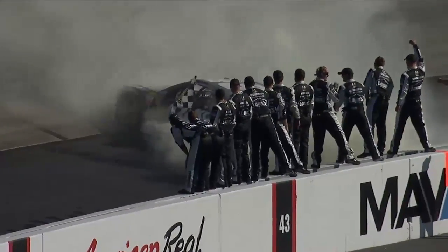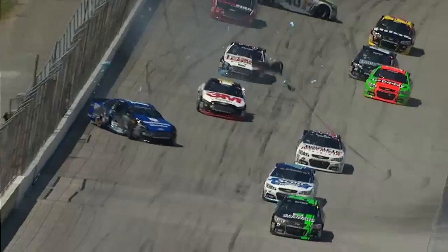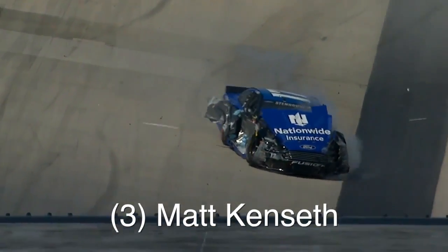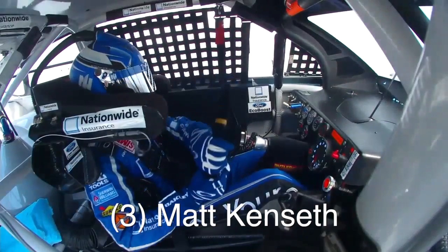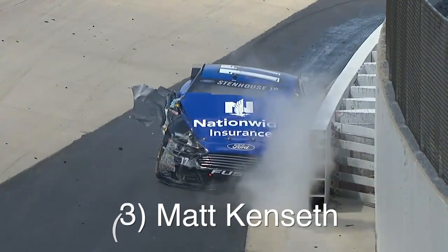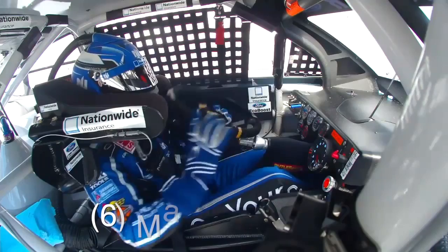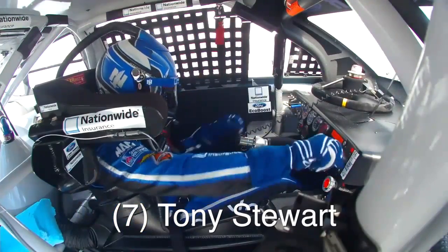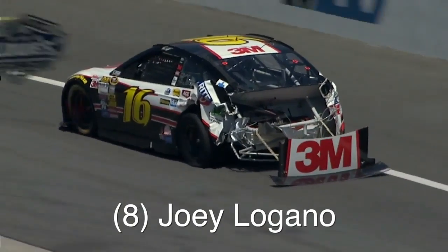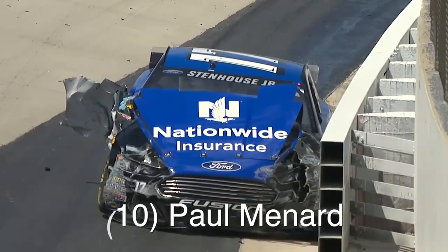And of course, as we've mentioned a moment ago, Jimmie Johnson ended up in victory lane. Second was Brad Keselowski. He had his 6th top 10 finish in 2014. Matt Kenseth posted his 3rd place position, his 20th top 10 finish in 31 races at Dover. In 4th spot, we had Clint Bowyer. 5th, Denny Hamlin. 6th, Martin Truex Jr. 7th, Tony Stewart. He had a good top 10 finish in Dover this past weekend. 8th was Joey Logano. 9th, Dale Earnhardt Jr. and 10th, Paul Menard. Rookie Kyle Larson finished in 11th.